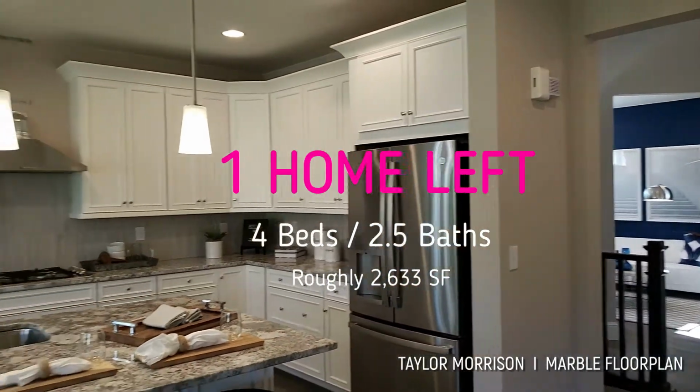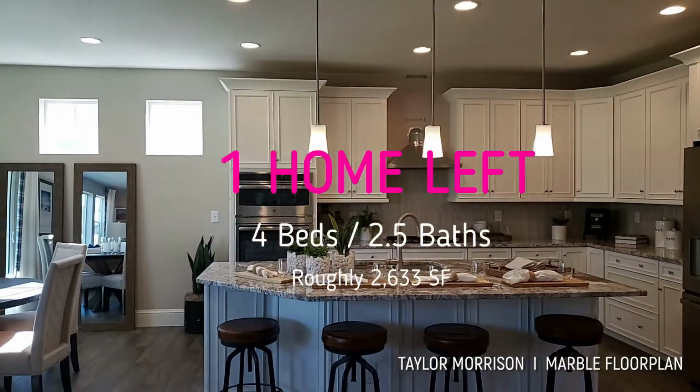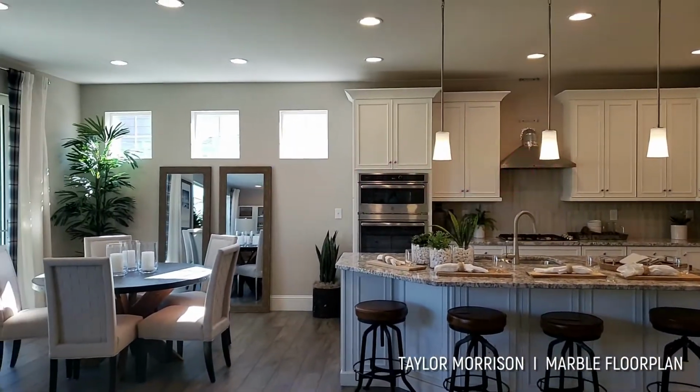If you love this floor plan, there are still opportunities with existing homes that are for sale in the neighborhood, and we can definitely look at those as well.